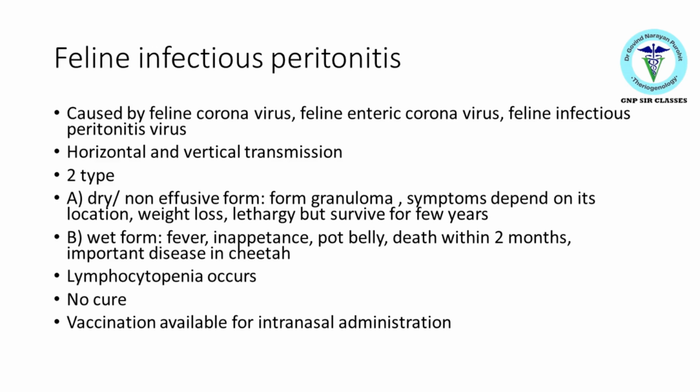Feline infectious peritonitis is caused by feline coronaviruses and can be transmitted both horizontally and vertically. There are 2 types, dry and wet forms, with varying symptoms and severity. Unfortunately, there is no cure, but a vaccine is available for intranasal administration.